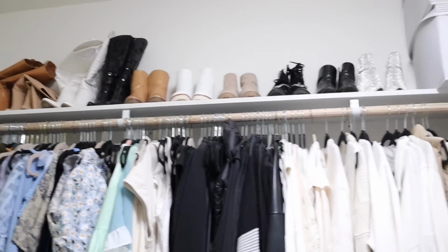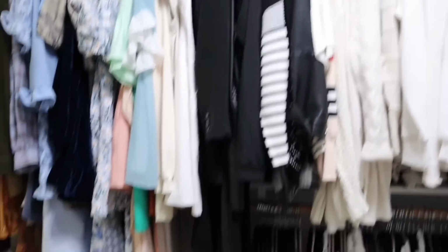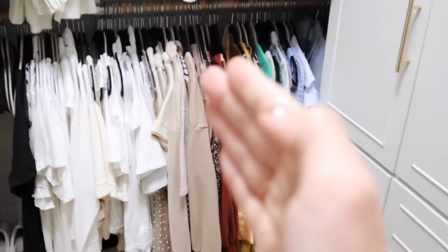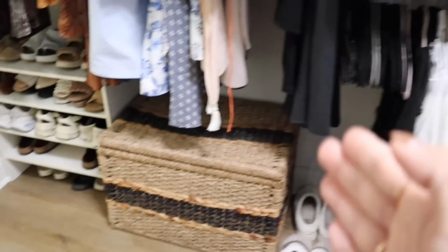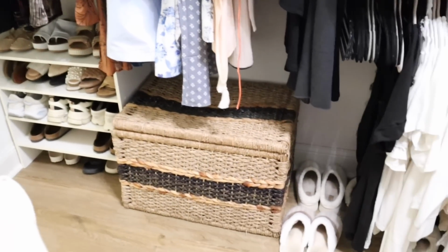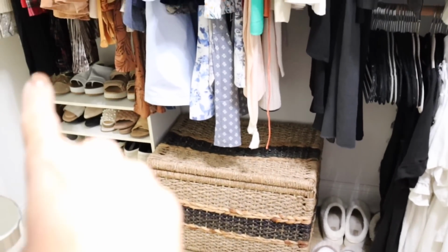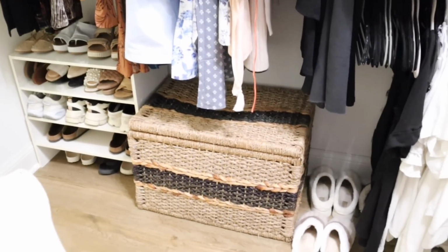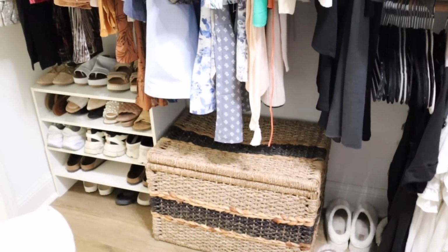So I definitely like having all the boots up there. And then down here, I have all my dresses, and then it goes into sweaters, and then all this is basically short sleeve. And down here, I have some extra shoes, and then shoes on this rack. But what I would like to do is get a white rack that goes all the way across, so it looks a little bit more put together and polished. And so I definitely want to do that.